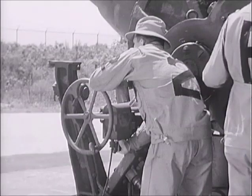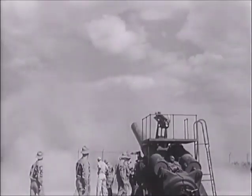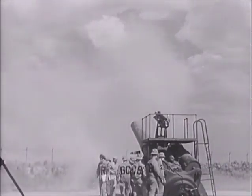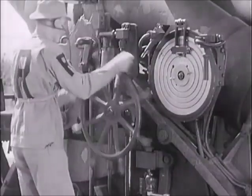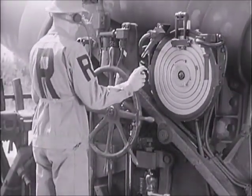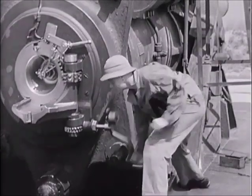The time interval bell gives the signal for firing. Fire! Number 2 pulls the magneto handle. As soon as the gun is fired, the gun section moves back into position for reloading. The range setter has the piece brought to the loading position. Number 4 opens the breech block.